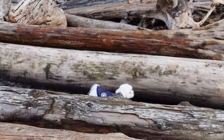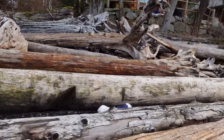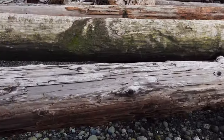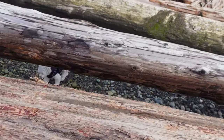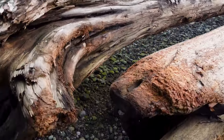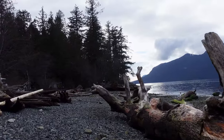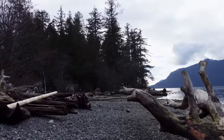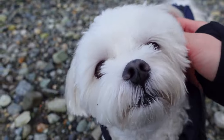So pretty. You enjoying your time, Lucky? Huh? Lucky, this way, come on. Come here, this way. Good boy. That's right. Come here. Here, this way, Lucky. That's right. We see our tent and it's starting to trickle a little bit, so let's head in. Do you like the walk?